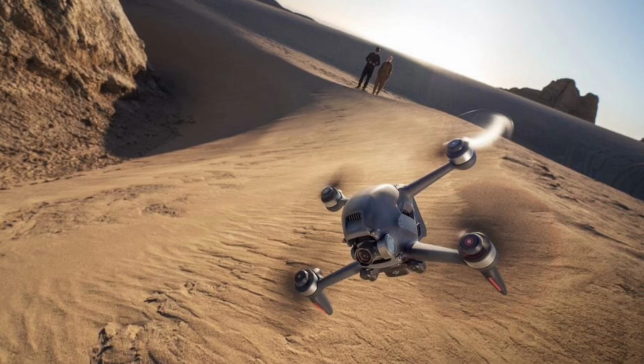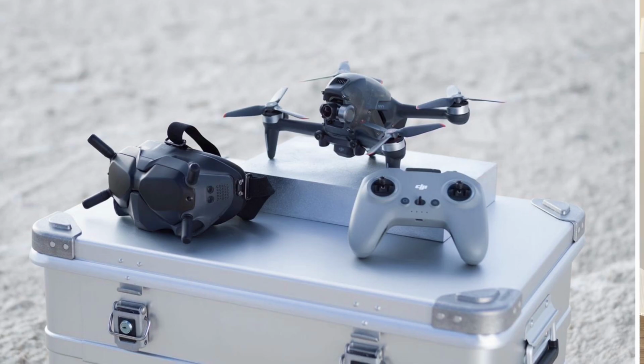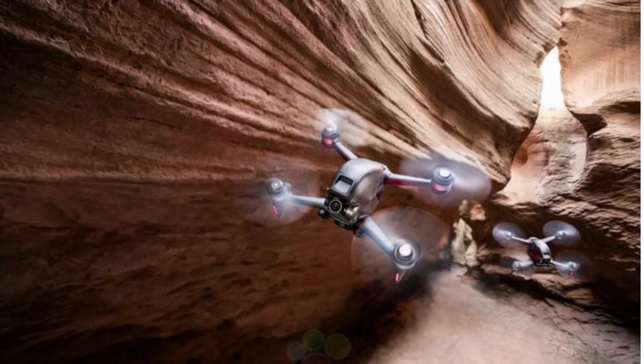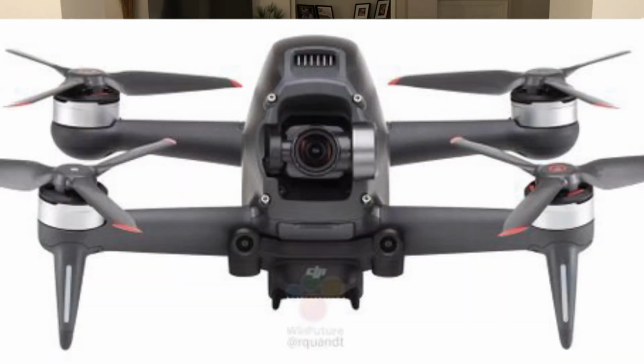There we have them. So first thing that we have is that guy flying the drone. Once again, we see nothing new. We see the controller, the drone, and the B2 goggles. Then we see the FPV drone once again flying in what looks to be like a canyon in Utah, with another FPV drone, two FPV drones in that shot. I really like that. And then we have some other pictures of the FPV drone with some different angles, and these are some very high resolution images. So that's pretty good for all of you that wanted to get a different look at the drone.